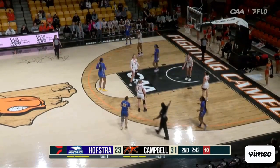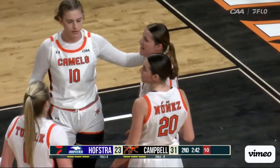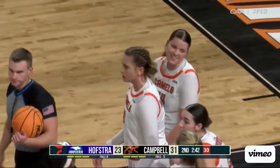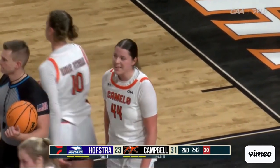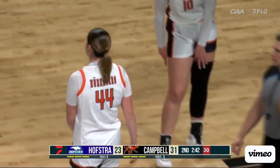And another one. Nurnberg picks up the 5th foul. Anya and Swint really working together in that high-low post combination for Hofstra right now. That's Nurnberg's second.